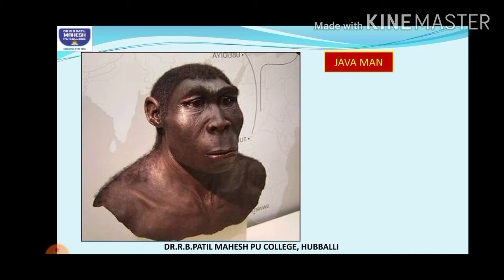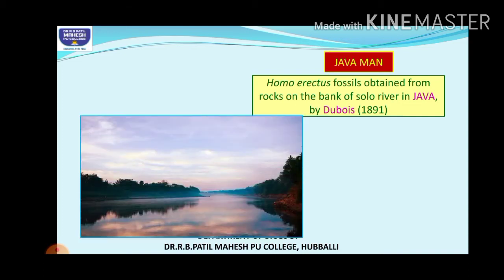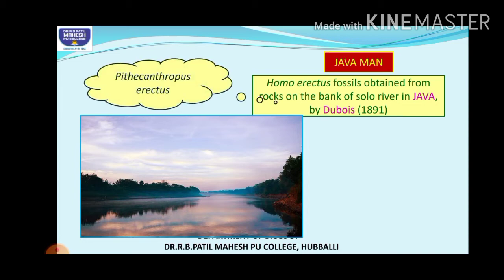So let us see the characters of this Java man. Why was he called the Java man? The Homo erectus fossils were obtained in Java, on the banks of the Solo river, and were discovered by the scientist Eugene Du Bois in 1891. He discovered the fossils on an island, that is Java, and they are said to have been present in the Pleistocene epoch.